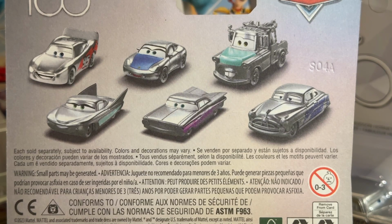Now, Ramone, I probably would have gone with, because he's such an iconic character. There's so many variations of him. It just makes sense to put him in here. But I also wanted to look historically at what they've done in these celebratory type series. They did the Pixar Fest line, and they did 2 versions of Ramone in that line, right? They did the gold one and the white one.